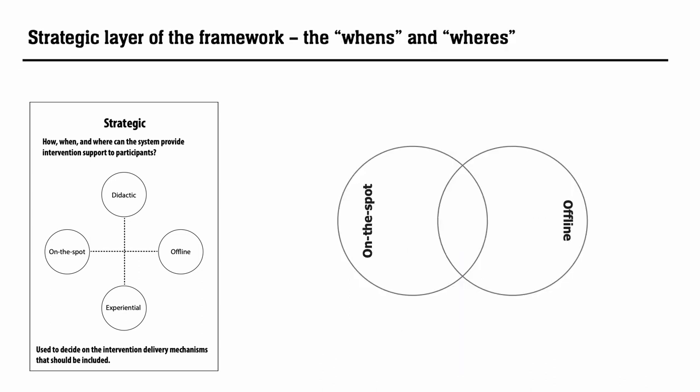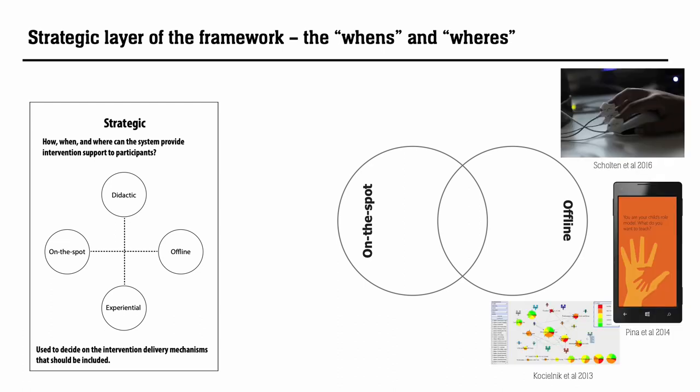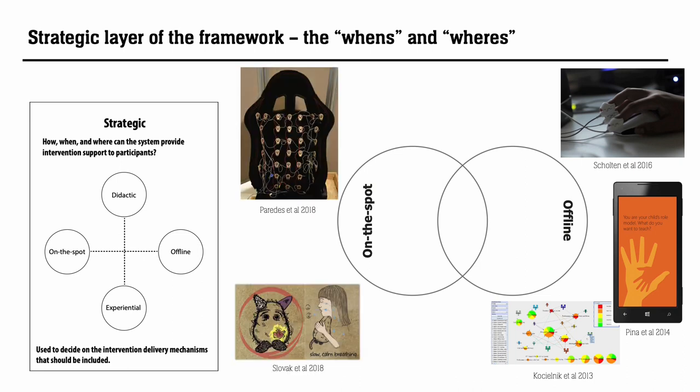So the other really important aspect is that of timing and the context in which you, as a designer, choose to support your users, so the whens and the wheres. In this case, the offline components aim to support development of emotion regulation strategies in a deliberate training context rather than in daily life. And the important distinction is that the trained skills are then expected to be transferred into everyday situations where strong emotions naturally arise, but potentially without any additional support.